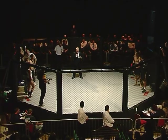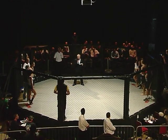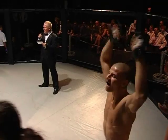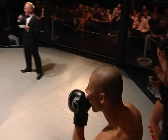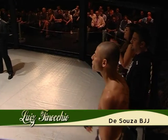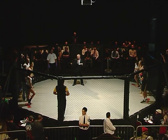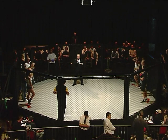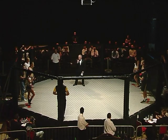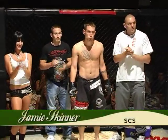This is a semi-professional light welterweight contest scheduled for 3 4-minute rounds. And in the blue corner, he weighed in at 73 kilograms. He is fighting under D'Souza BJJ. And this is his debut in the cage. Ladies and gentlemen, please put your hands together for Luis Pinocchio! And in the red corner, he weighed in at 73 kilograms. He is fighting under South Coast Submissions. He has a mixed martial arts record of one win and no losses. Jamie Skinner!